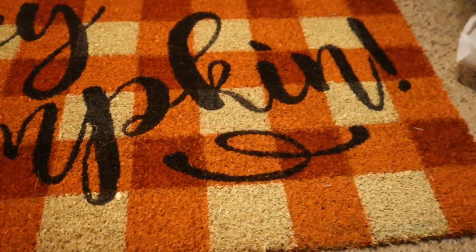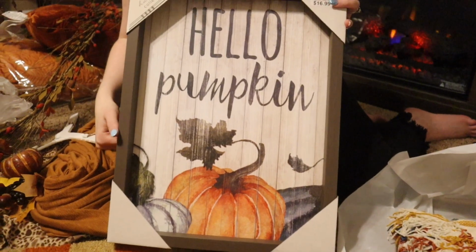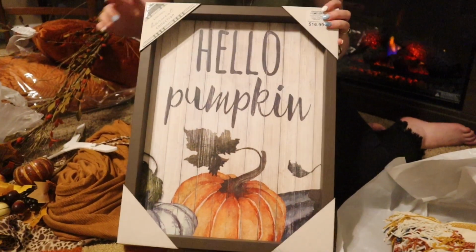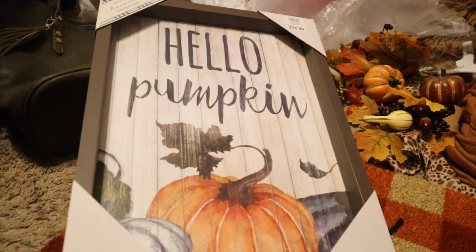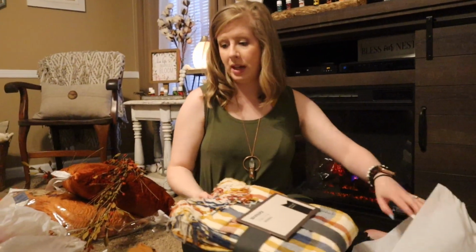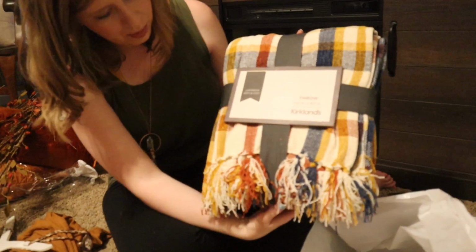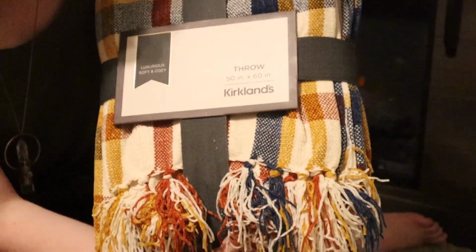And then in here, I also got this to go over our bed. Holly found this. We were going to check out and I said, I really need something different for fall to go over our bed. So I thought this was perfect. She's doing navy blue and orange in her room. Yes, it's cute. All this is for my bedroom, actually. So I got this. It has the navy blue in it with the burnt orange and mustard yellow. It was only $25, and y'all, it is so soft.